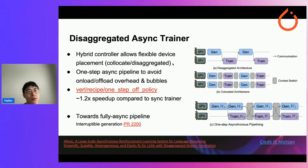And what was proposed is that with the disaggregated device placement, there are some benefits because there's no context switch, right? So you don't have to move parameters from GPU to CPU, and this is especially important if you have a very large number of models, and each model has a large number of parameters. For instance, if you train Kimi K2 with 1 trillion parameters, the co-located architecture may experience CPU out-of-memory issues like that. So with models of that scale, the disaggregated architecture is a must.